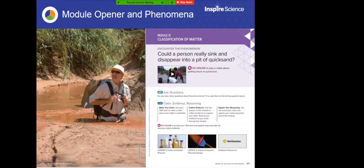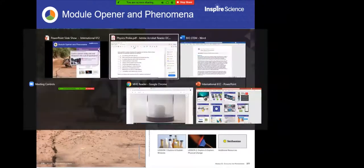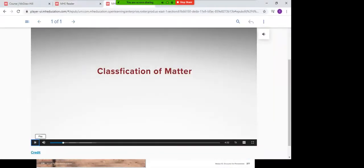Could a person really sink and disappear into quicksand? Boy, this person looks like he's in a fix, but he doesn't seem to be too bothered by it. Let's see this phenomena in action. So it says, go online and watch this video. So that's what students will do. They have a video on phenomena. Let's take a quick look at this one.